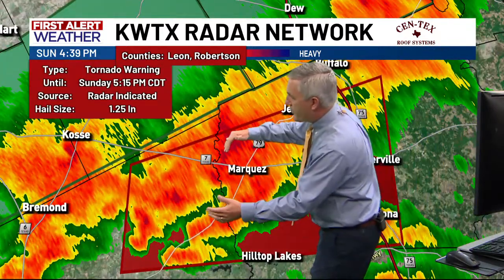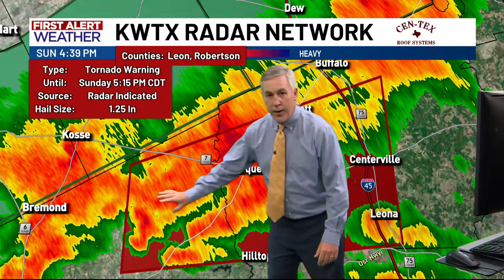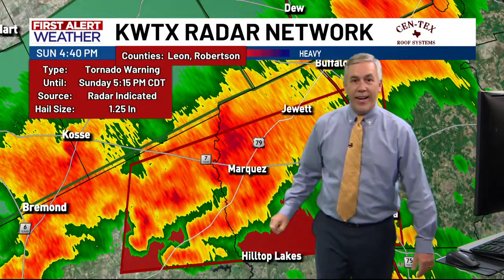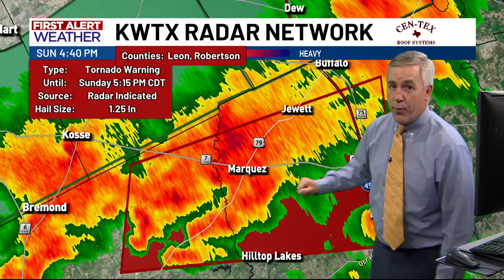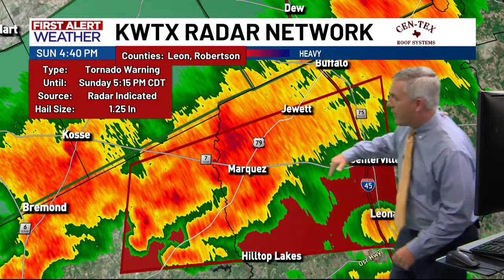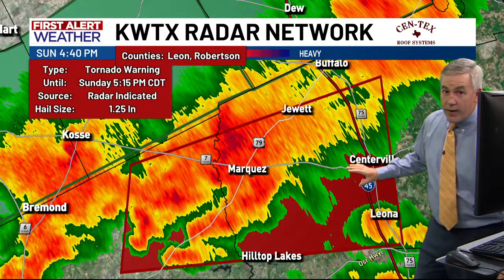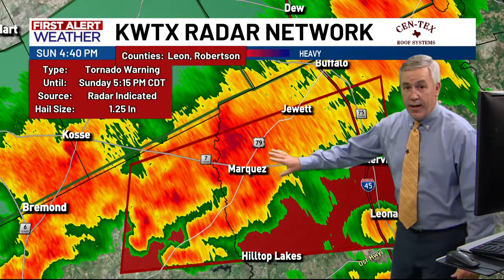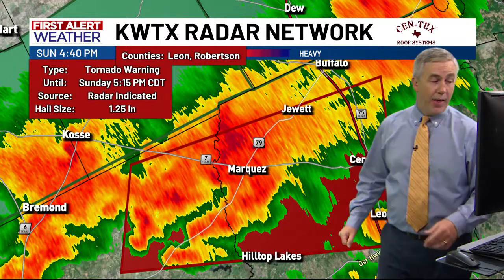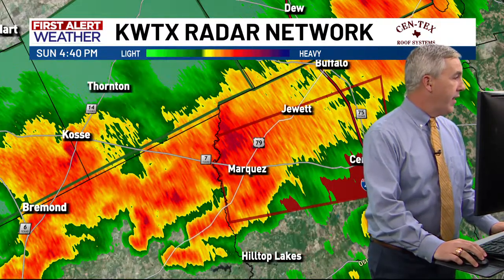This storm has crossed now into Leon County. This rotation is sitting right on top of Marquay. So again, tornado warning for the northeastern portions of Robertson County. The threat is now into Leon County. So it's really over Marquay as we speak and going to be moving east and could potentially move towards the Centerville area. That'll be the next significant town that we're going to be watching as the storm continues to move east at about 30 miles per hour and continues to keep that threat pretty significant with this storm.